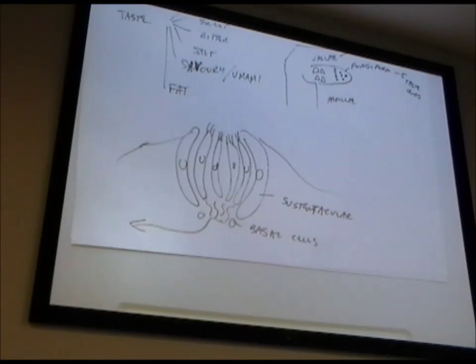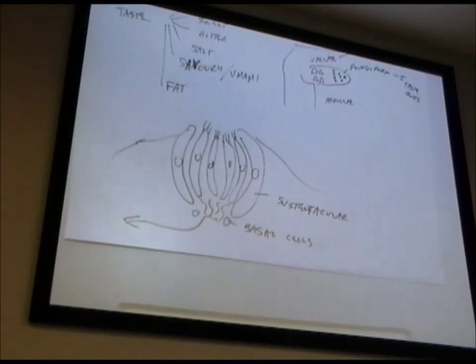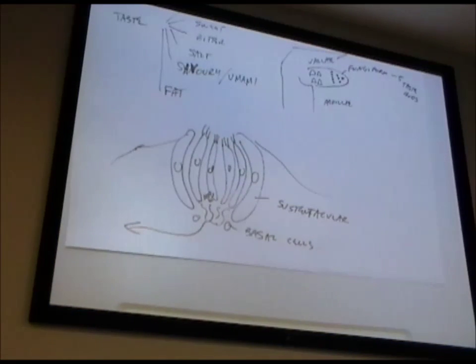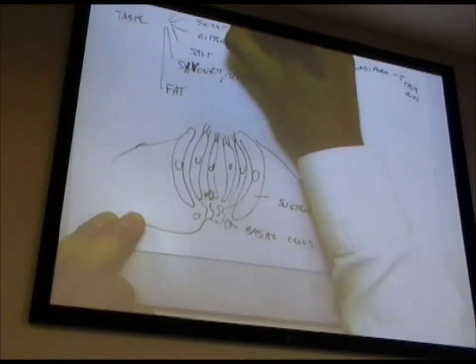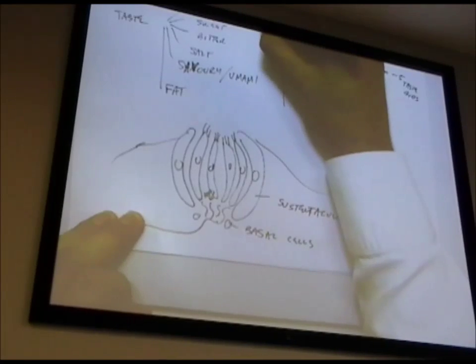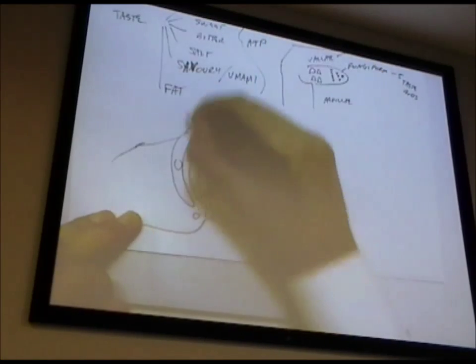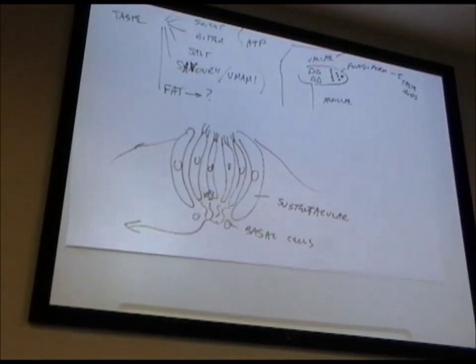Now, this type of depolarization is unique in that most of the taste sensations do not use a neurotransmitter to communicate with the underlying nerve. Most of them communicate by releasing ATP directly into the synaptic cavity, and that ATP then directly stimulates depolarization in the underlying nerve. The exception being the sour taste. The sour taste uses serotonin as a neurotransmitter to activate the underlying nerve.